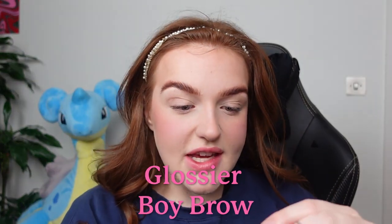I then use Glossier Boy Brow in brown. Because I don't actually think they have an auburn one. Either that or they didn't have an auburn one when I first started using it. And then I just like the brown one now. Because it is quite dark. It's darker than the powder that I use on my eyebrows, which I really like because it makes the hairs stand out separately from the base of the powder colour. You know what I mean? It still makes it look like my eyebrows are very hairy.